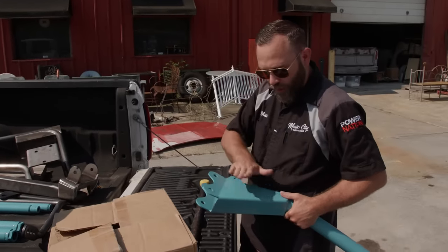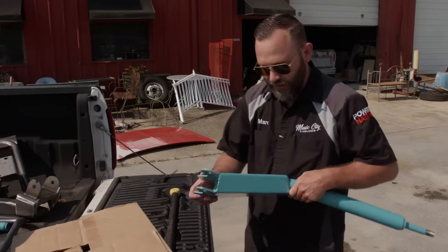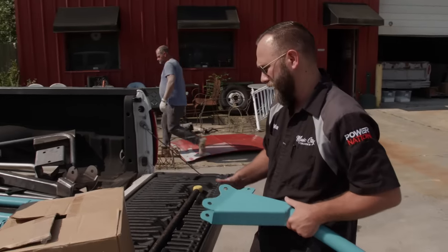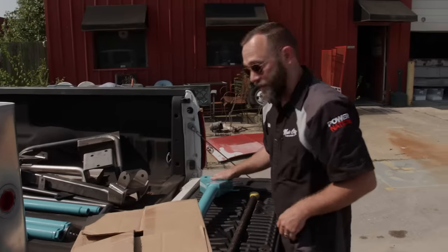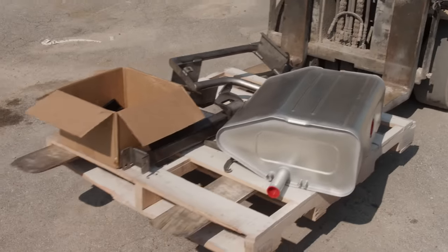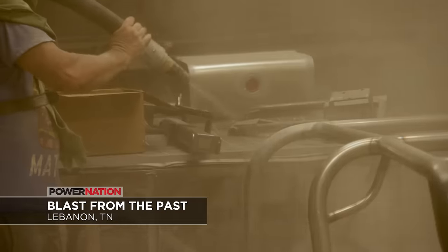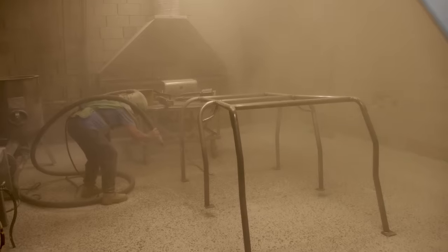So this is already powder coated, so this doesn't have to get blasted like that roll cage does. But this stuff will go right into the powder coat oven and get coated up nicely, along with some other miscellaneous things we have. Our first order of business is to get everything blasted and prepped for coating.